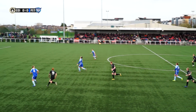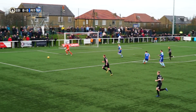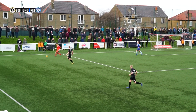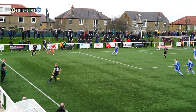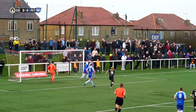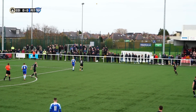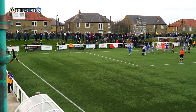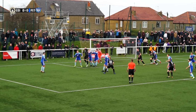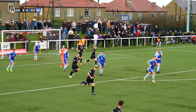Adam Watson knocks that on, looking for the run of Scott Shepherd. It's headed back though by Boyle. Back to the goalkeeper, Greg Fleming. He's out of his goal. He's giving the ball straight to Adam Watson. Watson's got a chance here. Right foot shot towards the Peterhead 6-yard box, and it's hooked away though by Patrick Boyle. Throw in for Edinburgh City, right into the mix of the Peterhead, and it comes off Balotone's head and into the grateful hands of Greg Fleming.